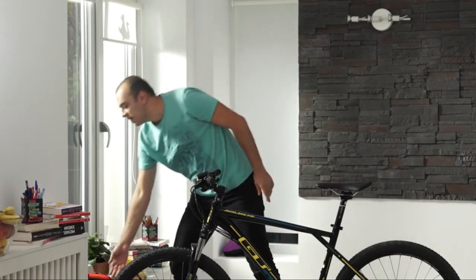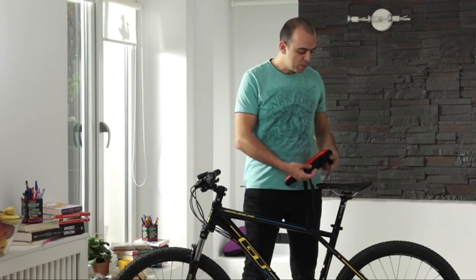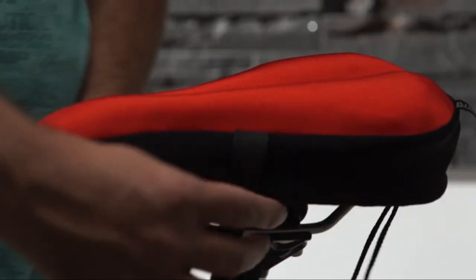That's why we've created the Bikeru gel seat cover. With its thick gel pad, it will give you the extra comfort you need. Just place it over your existing bike saddle, tighten the straps, and you're ready to go.